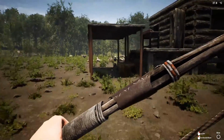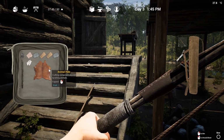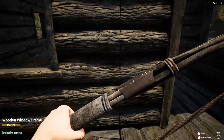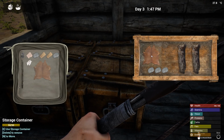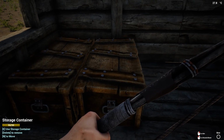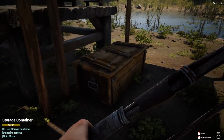Yeah, that's kind of cool. Kind of cool that things bleed out so you can save on arrows, right? So what do we get from that fox? We got another animal hide. Good, because we just used my other two. We'll put that away. We got a little meat from him as well, and a tiny little bit of fat. He was a lean little guy. I think he was just hungry. That's why he came at us like that.